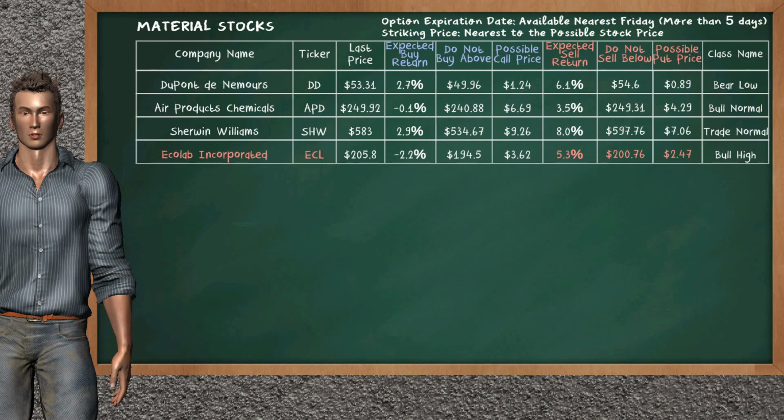Let's look at the stocks table of material sector. Our analysis does not list the top opportunity to buy. On the other hand, there is a strong opportunity to sell Ecolab Incorporated. You can observe, it has an expected sell return of 5.3%. You may sell it at a minimum price of $200.76. For put option, a possible put price is at $2.47.